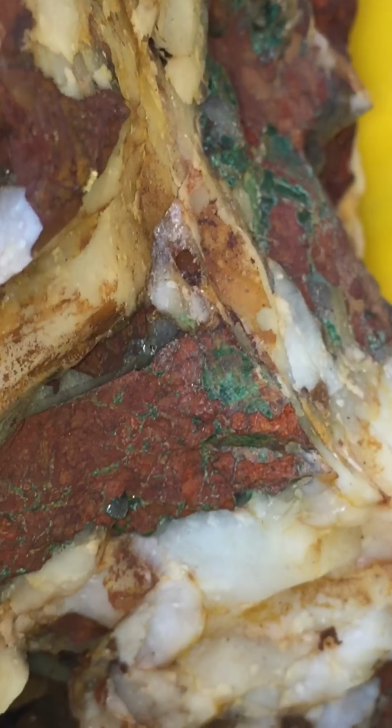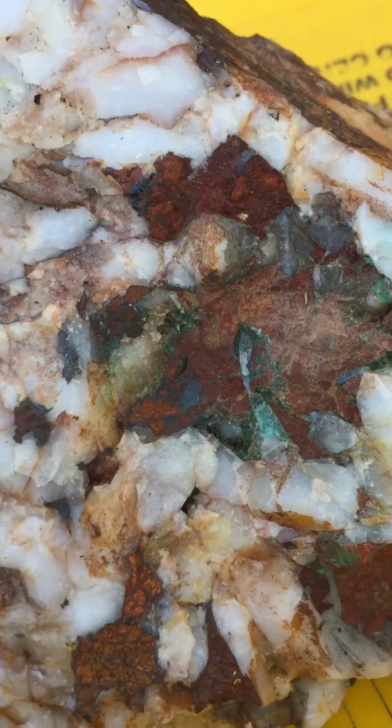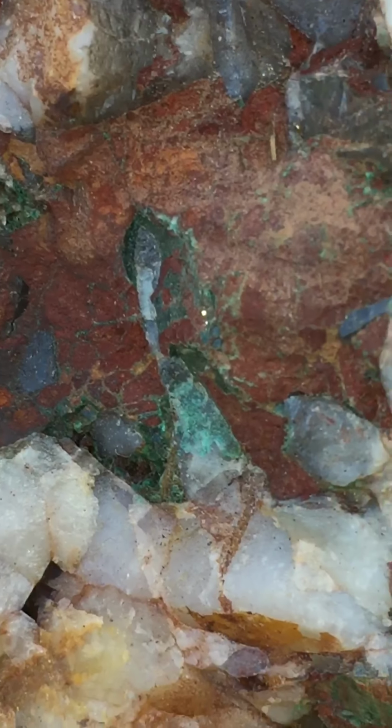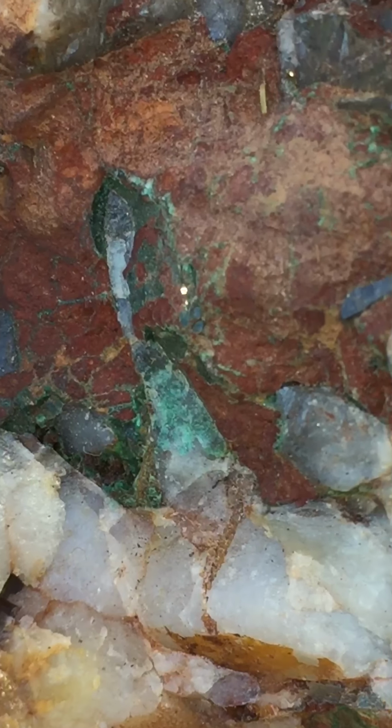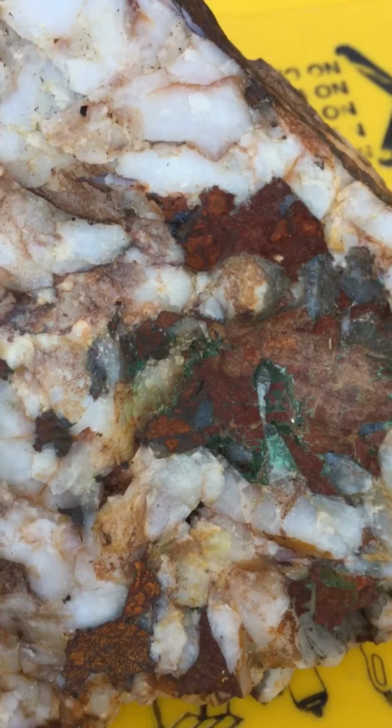We'll go back to the green. See, I don't know if that's copper, whether that's copper or green crystal or what. But it's nice looking, whatever it is. I like the green structure. So yeah, people, I'd like your advice. I don't know if you reckon I should crush it or not.